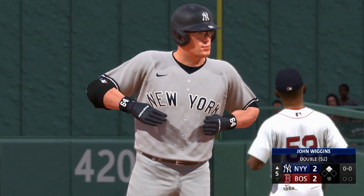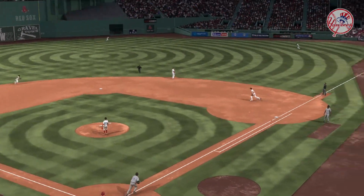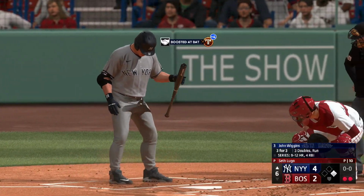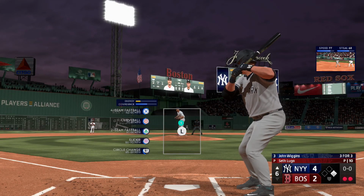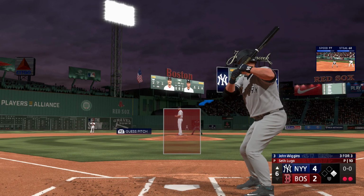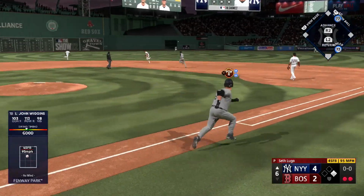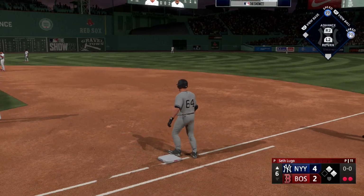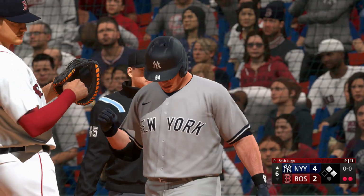Well, here we are, 3rd time through the order, and this is where we see the OPS jump up. Manager might have to go to the bullpen a little bit sooner. Next to hit, number 64. No matter what, when you're playing this kind of rival, take your game to another level. Here we go. Line drive. And that's a base hit. Throw stops the lead runner at second. 2 on and 2 out.